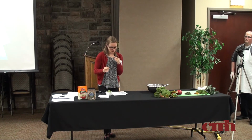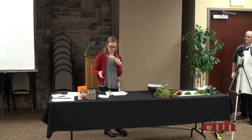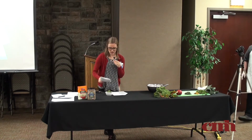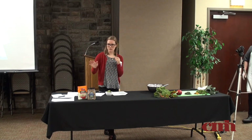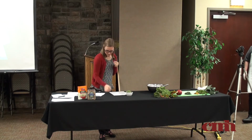Next, you want to add something like a little vegetable, which we don't have in this dish at this time, but you can add a vegetable or a dressing. And in our dressing, we've got a lot of great flavors. And so I just wanted to share the anatomy of a salad, and that's how we built this one here.